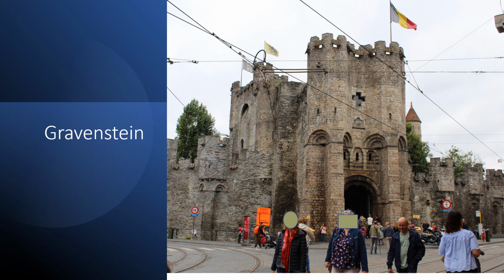The Gravenstein means Castle of the Counts in the Dutch language. The current castle dates from about 1180 and was the residence of the Counts of Flanders until 1353, when they moved to a better location in Prinsenhof. Castles like this are extremely sturdy but not very comfortable, and they're expensive to build. They're also extremely expensive to tear down, which may be why some of them have survived.